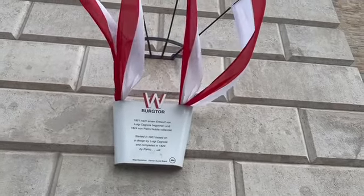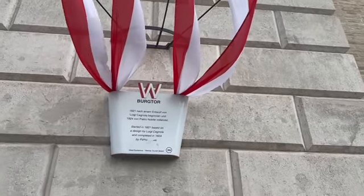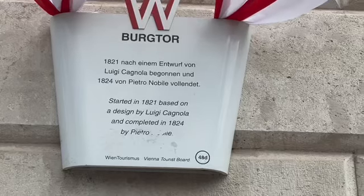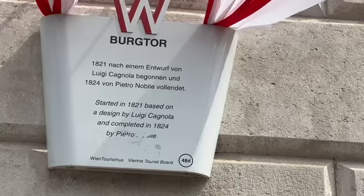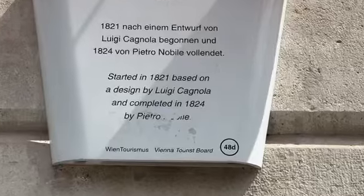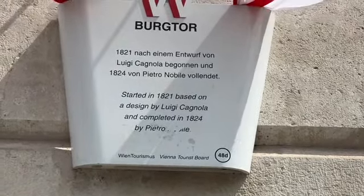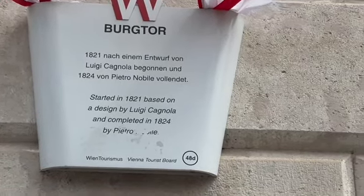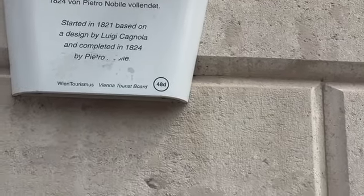There we go. Von Luigi Cagnola begonnen, 1824 von Pietro Nobile vollendet. Oh, they even put the English translation. That's nice. Started in 1821 based on a design by Luigi Cagnola and completed in 1824 by Pietro Nobile. I think I'm saying that right. Interesting.